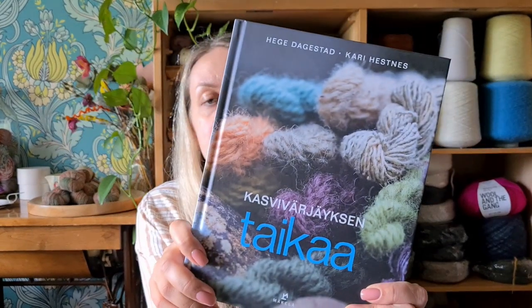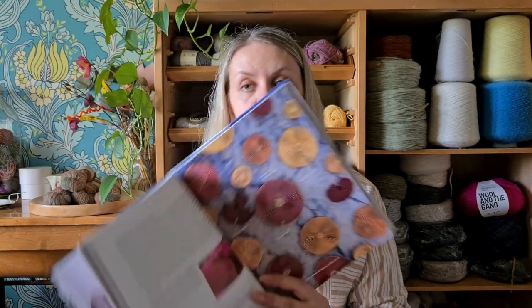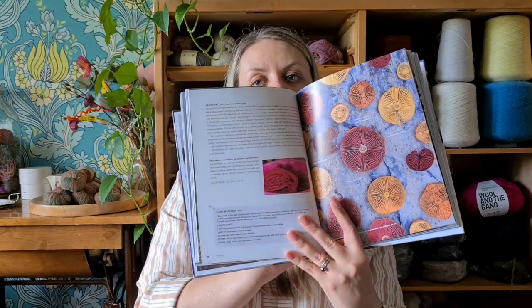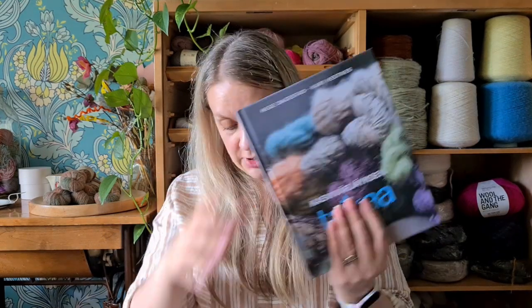Then I have a Finnish book. Like this, Kasvivärjauksen taika, and this is also a very nice book. I love the illustrations. Yeah, it gives you a lot of knowledge. Mushrooms. You can dye with mushrooms. You can get the coolest colors with mushrooms. And also a very nice book.